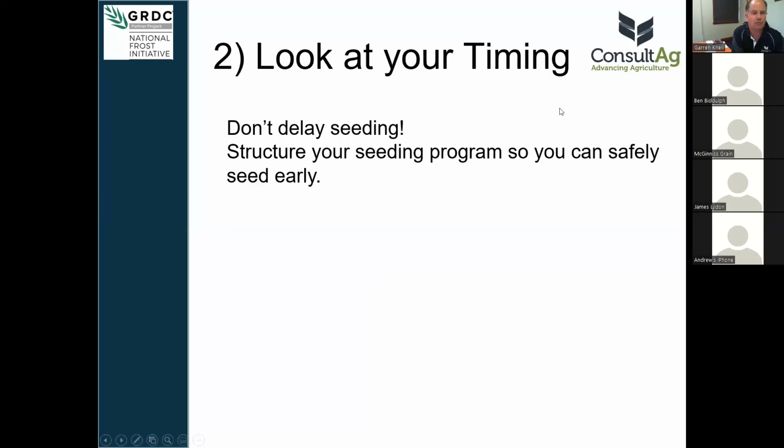Look at your timing across your enterprise. Especially in areas like Meriden and Nungarren, you can't afford to delay seeding. That'd be crazy. So we need to structure your seeding program so you can safely seed early without ramping up your risk. Like that chart I had with the Scepter and Cutlass, showing that early head emergence is just doubling the frost risk.